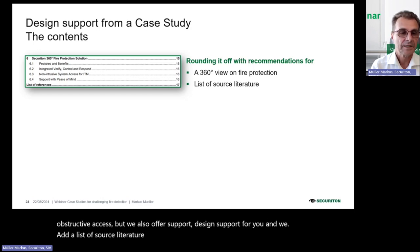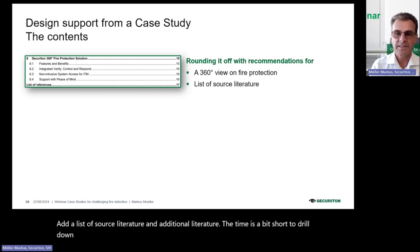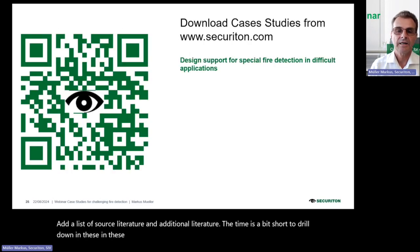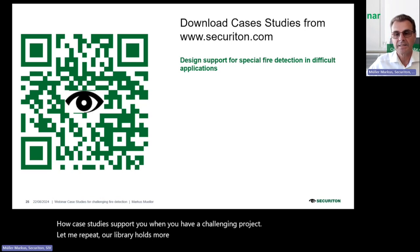The time is a bit short to drill down in these sections, but let me conclude the journey and summarize again how case studies support you when you have a challenging project. Let me repeat, our library holds more than 20 guides. Scan the QR code to get directly to the library.